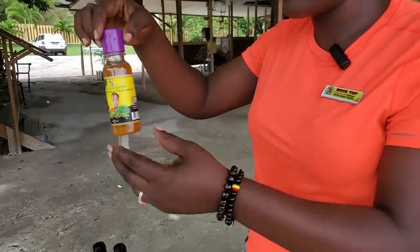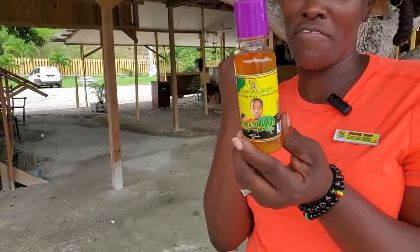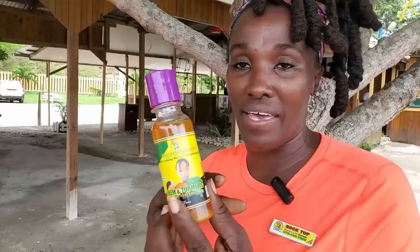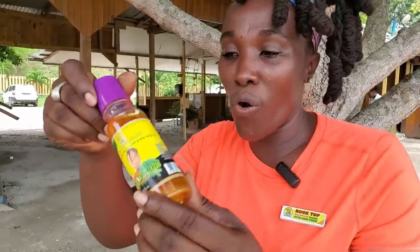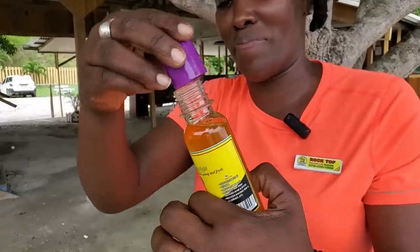And this one is the neem and turmeric face wash. This is like a soap for the face. It removes spots, pimples, skin rash, allergies, eczema, acne. So hold on now, it's the same oil base? No, this is not an oil base. This is a soap. Oh, it's soap. So you can wash your face with it?